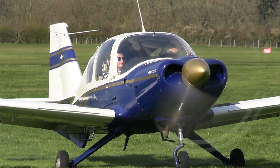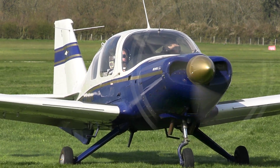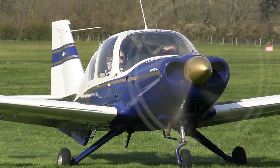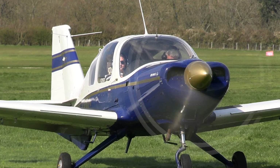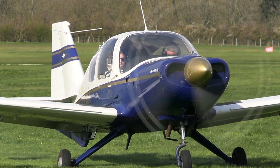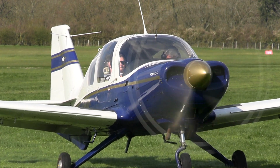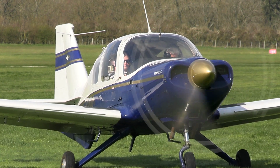Sywell, this is Golf Alpha X-ray November Sierra. Request taxi, 3 on board, returning back to camp. Request 03 hard. Golf Alpha X-ray November Sierra, radio check 5, it's runway 03 hard with a left hand circuit for the fixed wing, QNH 1025. 03 left hard and 1025, Golf November Sierra, thanks.